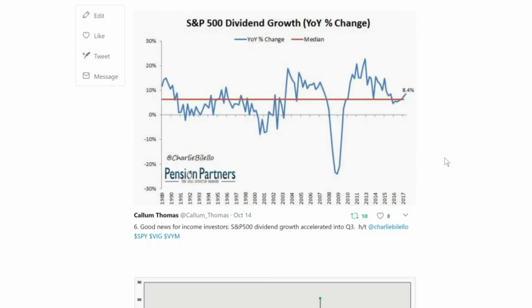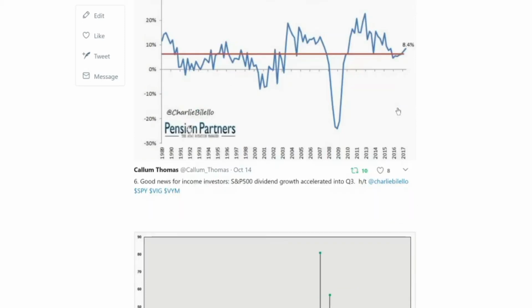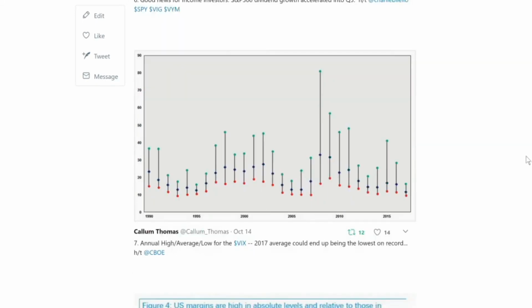And speaking of fundamentals, this one here, number 6, shows dividend growth on a year-on-year basis. And you can see that it's actually ticked up a bit. Something that I note on this one in the write-up was that, for income-oriented investors, it's not just the dividend yield that's relevant, it's also the growth of the dividends. So that's another chart that supports the idea that the fundamentals are supportive.